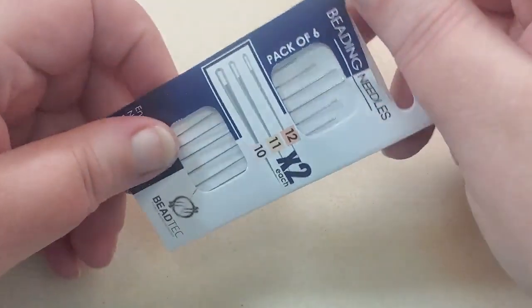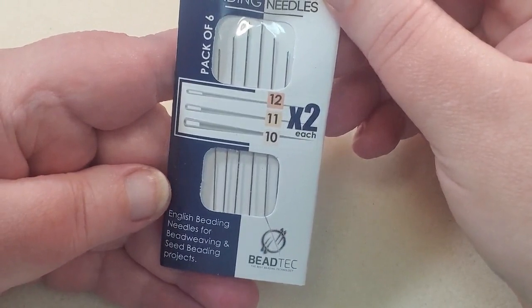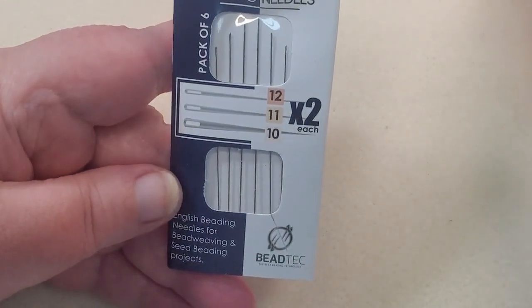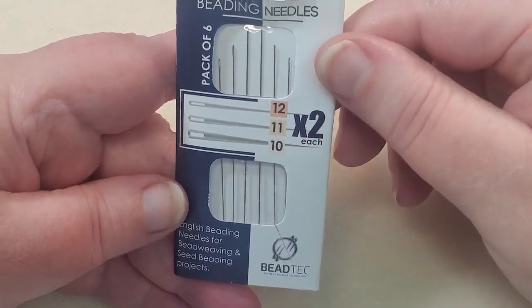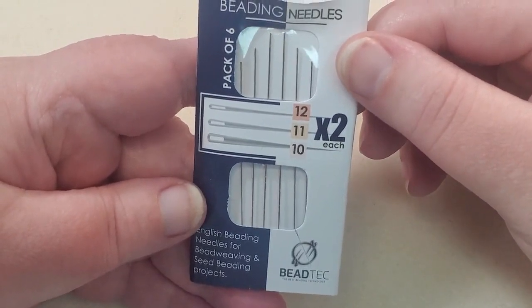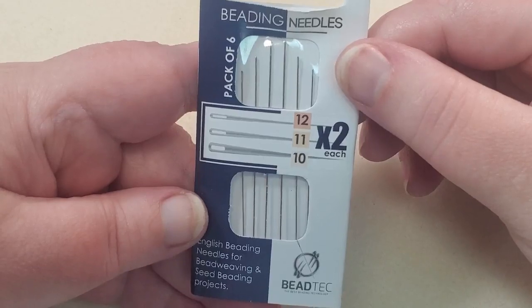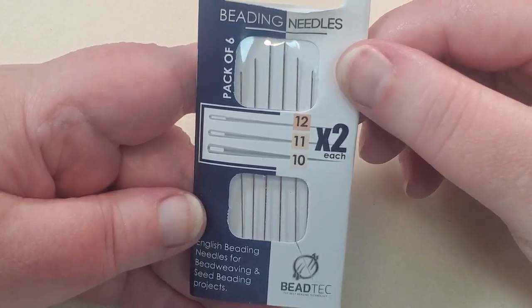And then next are some BeadTech beading needles. English beading needles for bead weaving and seed beading projects. And it's a 6-pack. There's 2 size 10, 2 size 11, and 2 size 12. And these are really nice because I just recently discovered that I can actually use a size 12 beading needle. I've avoided size 12 beading needles for years because I thought they would be terribly hard to thread.